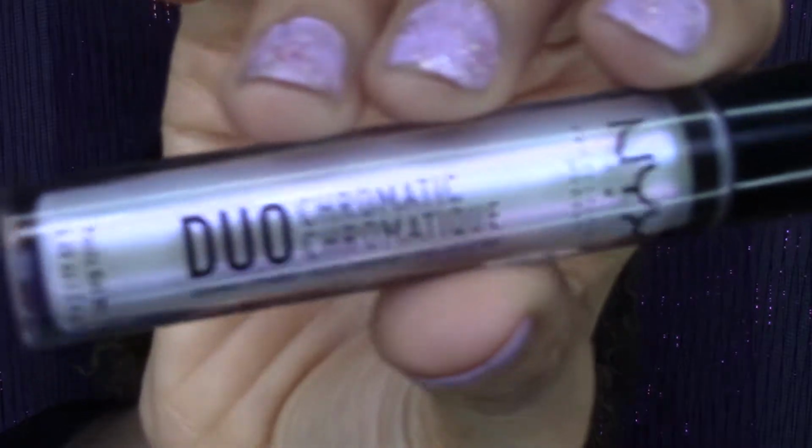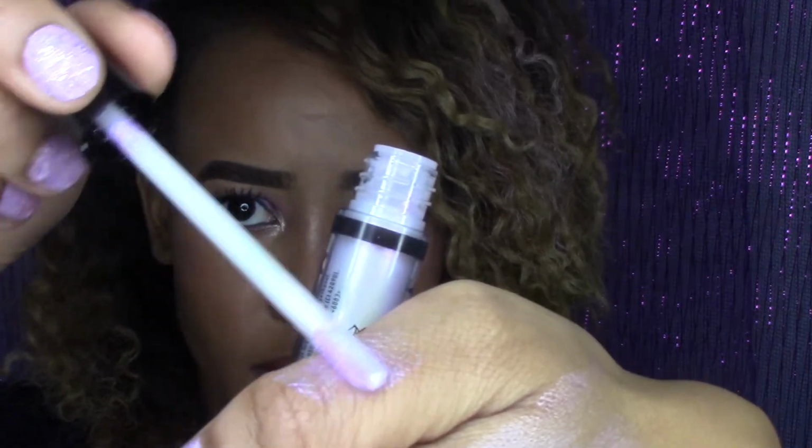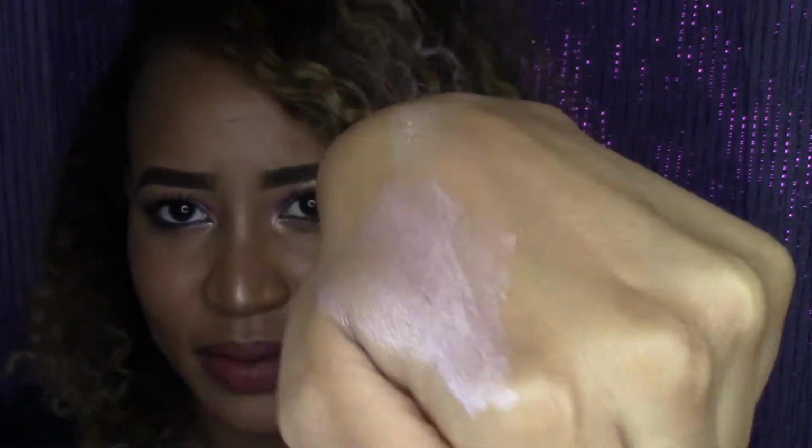So yeah, it's pretty. I also got this duochromatic lip gloss, which is pretty much just as intense as the unicorn blood. And I'm gonna show you. It's just as prismatic, if that's a word. Okay. So maybe if I do a soft glam look with the eyes, then I can do something a little bit more bold with the lip.